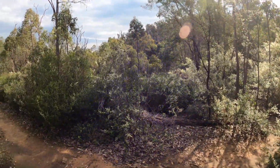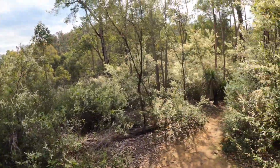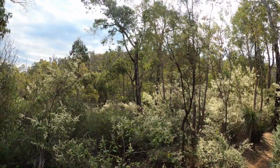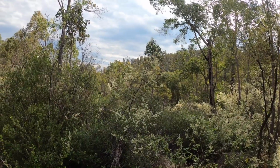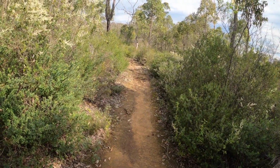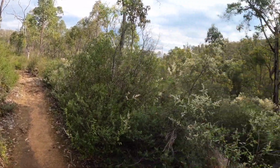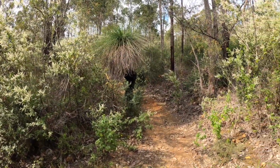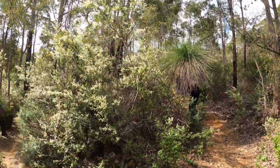Alright, this is the little first intersection we come to. You can go that away over to the other side of the creek and follow the track down, or you can follow the track down on this side of the creek. Either way, it's a loop walk, so you're not going to get lost. And we did come up from that way.